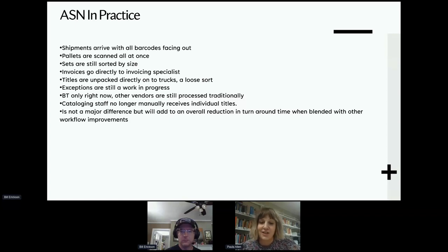The catalogers just get to looking and cataloging the titles. That's where we'll be able to start testing actual turnaround time to see if it's faster or what we can do to improve it as we go along. I feel like there's one more thing I was going to say about the shipments and barcodes, but I forget what it was. So that's our process now.